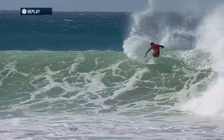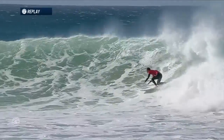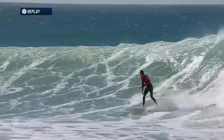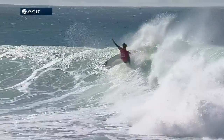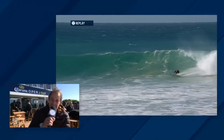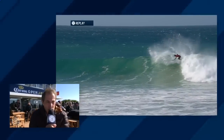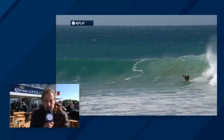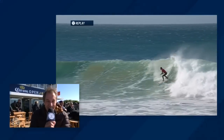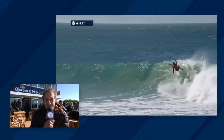As a grommet, his favourite surfer was Joel Parkinson. He really tried to emulate Joel's style, but as time wore on, he developed his own unique approach. I think he's taken that big frontside carve. I'm hoping that this year, I mean, I'm being a little bit patriotic here, but the last South African to win a world title was in 1977, 40 years ago. If Jordy wins this year, it'll be 40 years since another South African's won, so that would be kind of poetic.